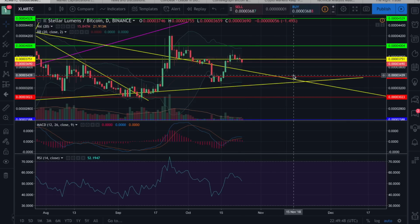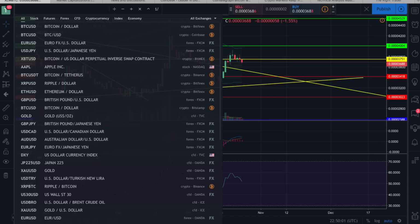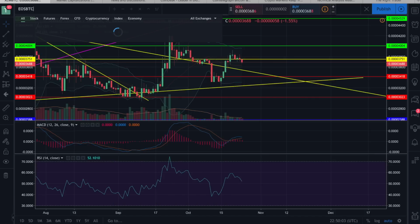Not the end of the world here. As long as we're above this uptrend line over here, we're really still in the right direction. But obviously, we want to remain on the higher end of things to avoid being at the limit, right? Let's go ahead and take a look at EOS, see what's happening.